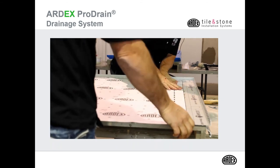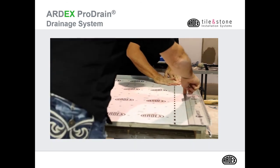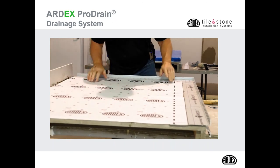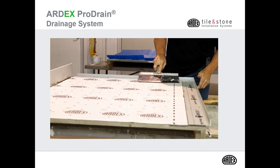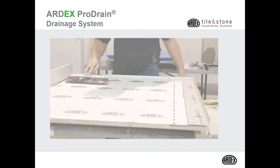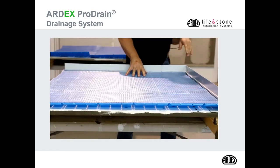Now on the edge of the ProDrain tape, there is a black line, and we simply line up the ARDEX SK175 to that black line to give us our overlap. Then using a flat trowel, or here, a taping knife, we press the SK175 down into the mortar. So now we'll go into the ARDEX ProDrain installation.